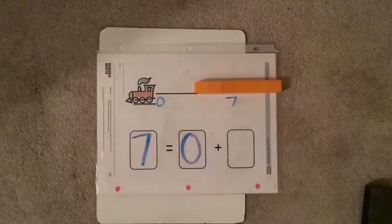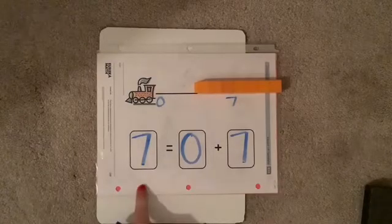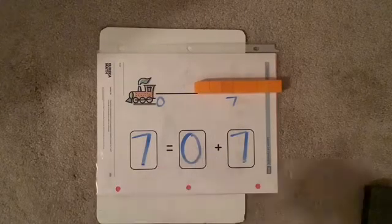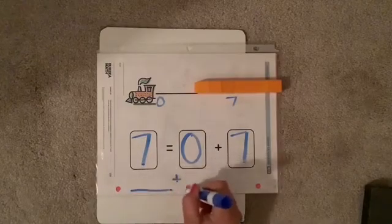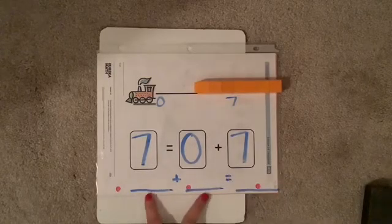0 full and 7 empty. Nice job. Now we're going to flip it to talk about the parts equaling the whole, which is kind of funny because it might look a lot the same because of these numbers that we chose. All right, remember I'm going to start with my part, and my part is the same as the whole. Okay, had to move my signs around. I'm going to have my part and my part.